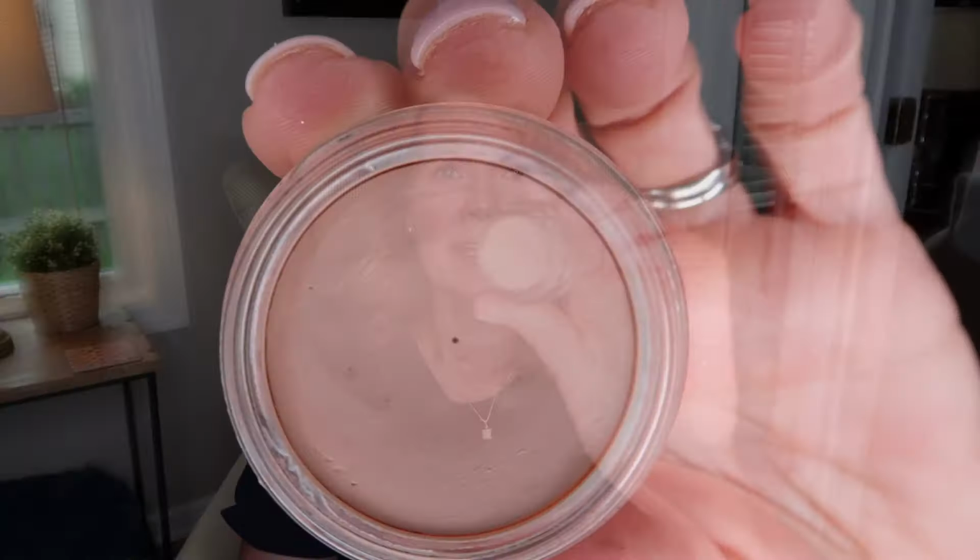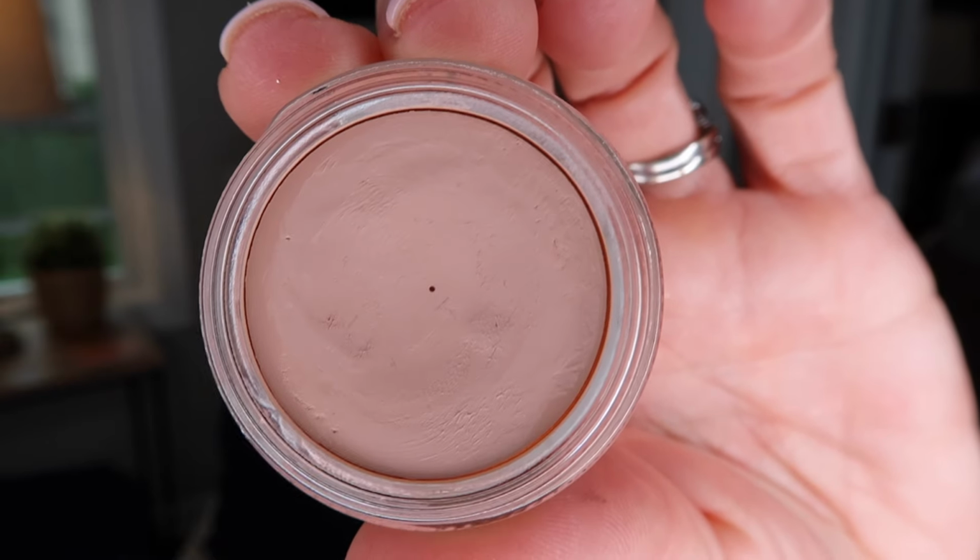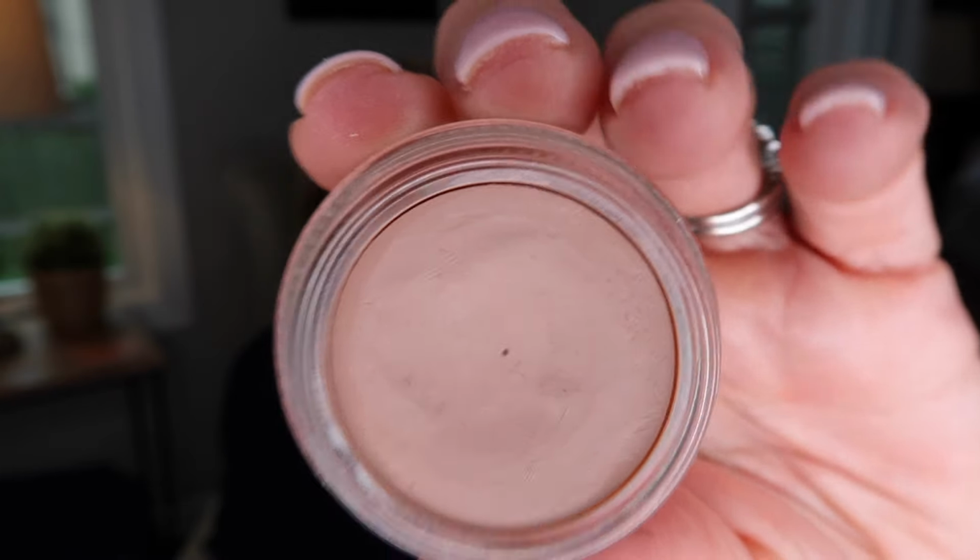All right, so now I'm gonna share with you a product that did not work out for me, that I know is really loved by a lot of people, because I was influenced because I saw this on so many TikTok videos and other YouTubers, like makeup videos, and it is the MAC Paint Pots, and these are cream eyeshadows, and this is in the shade Painterly.